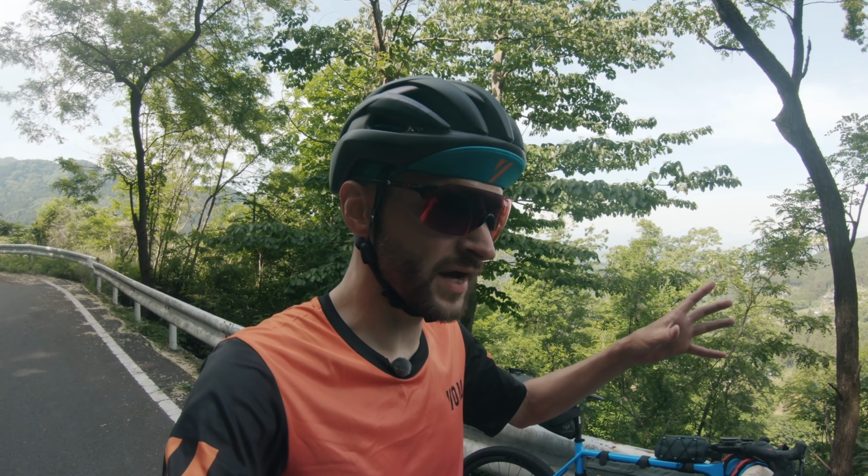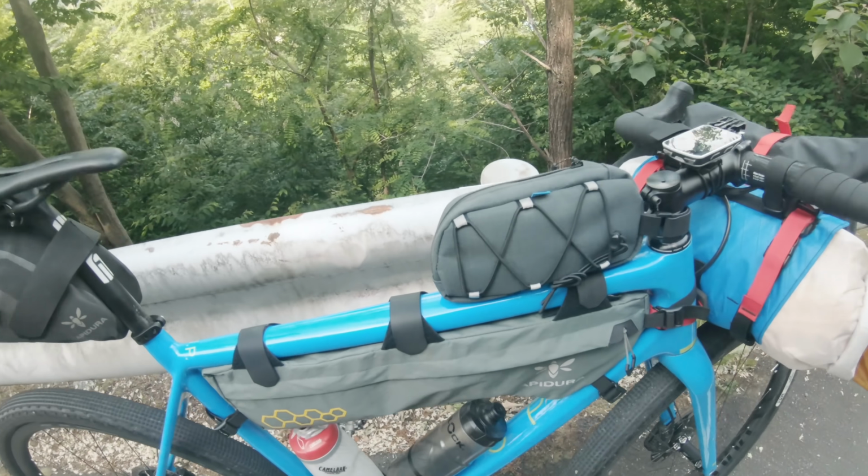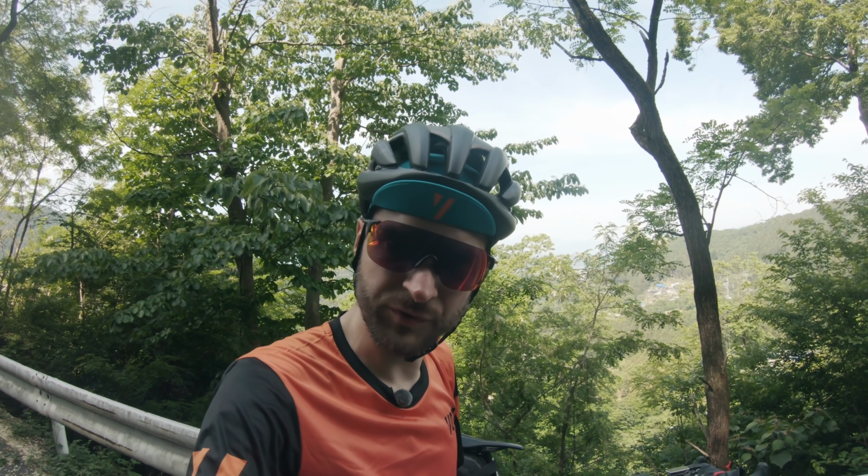So I always use protective frame tape at all the spots. So I have it there, I have it on the down tube, I have it on the head tube, and here as well. It's there. See there. It's just clear tape. I think you can find it under helicopter tape as well.